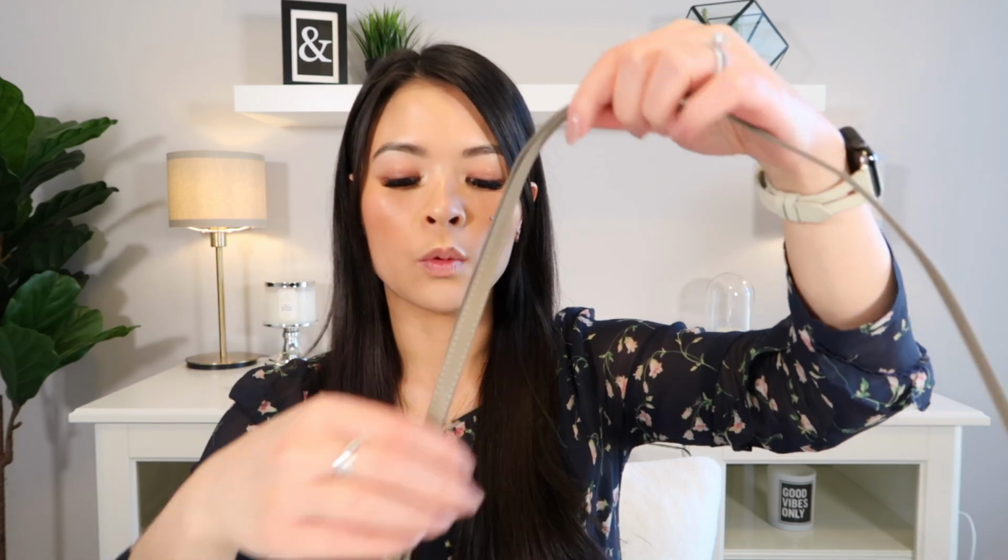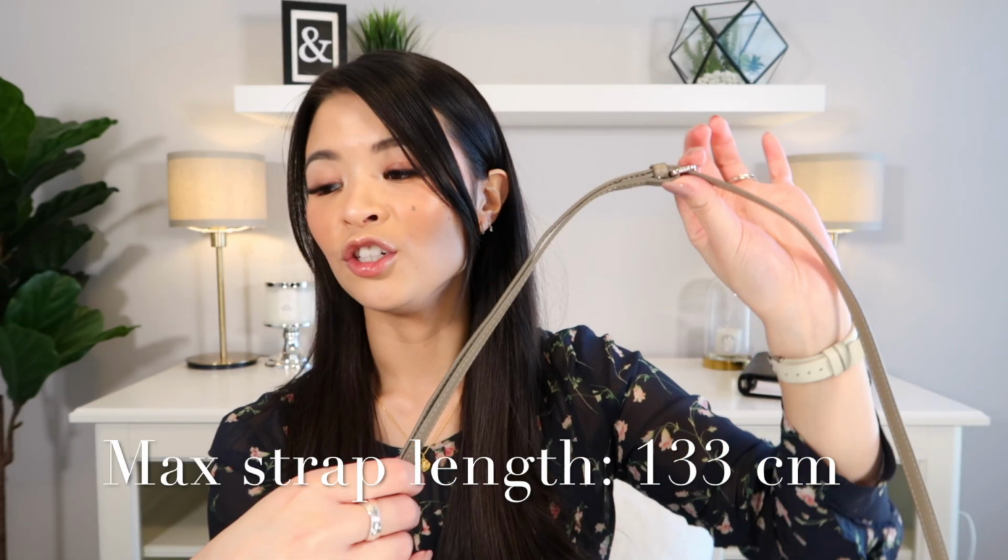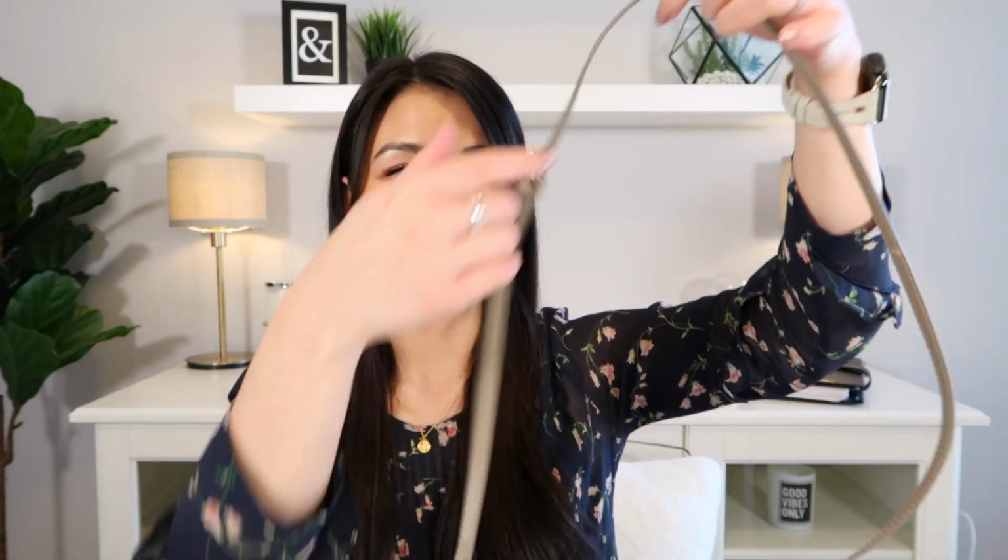I'm 5'3" for reference, so it's on the shortest possible option right here, and it is at 99 centimeters, and it works really well on my height and my frame. If you are taller, it's not a concern at all, because this strap length can be adjusted to 133 centimeters in length. So lots of variety in terms of being able to adjust it and make it customizable to your height and your proportions of your body, and I love that about this bag.